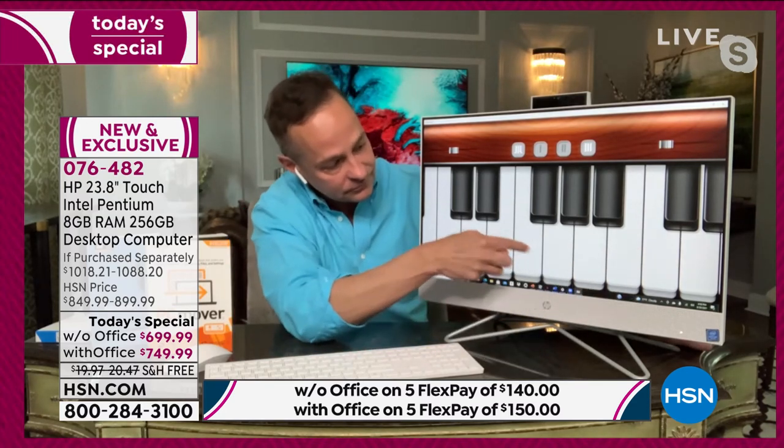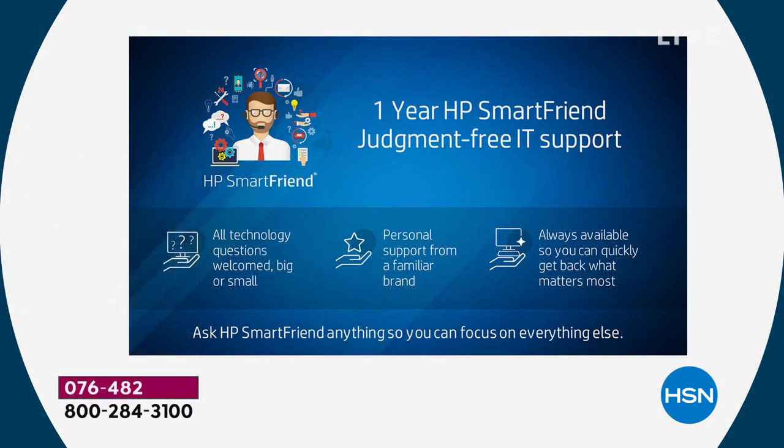And the other thing we barely mentioned is that HP SmartFriend is built in. So if you weren't sure how to download a piano, or, a very real-life scenario, when the Windows 11 update comes and you have any questions about it, one of the things we're including is HP SmartFriend. I want to spend a minute on it. HP SmartFriend is service and support from the folks at HP, the people who built your computer, 24 hours a day, 7 days a week, for any technology question you have. How do I move my old files to my new computer?